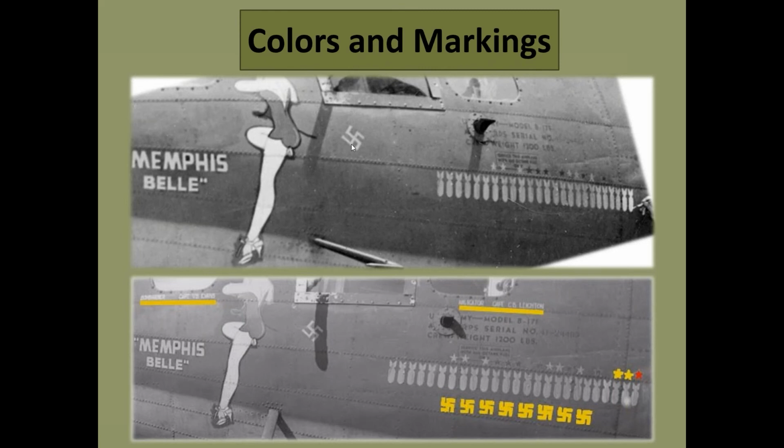So Chuck Layton, the navigator, did shoot down an FW-190, or was given official credit for shooting down an FW-190. So that was on the airplane. I think it's kind of interesting how it's asymmetric. It's not very well executed, not very even, but that wasn't overly important. And also the bombs are pretty uneven as well. And then there were some stars that were added after the combat tour. Why, I'm not sure, but nevertheless, there were some that were added.